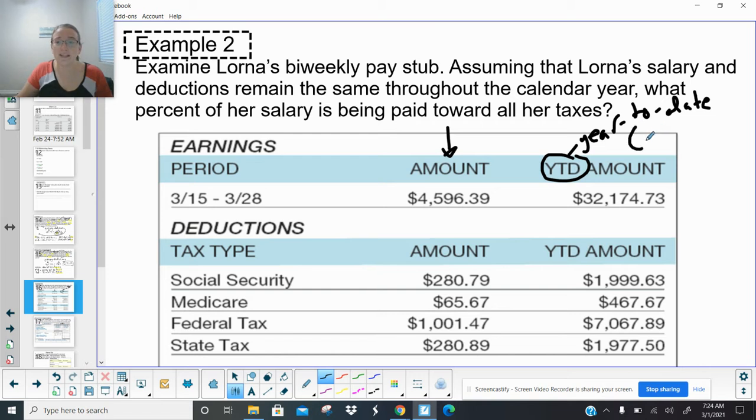And what it means is since the beginning of the year. So it shows the total. It obviously resets every January. Year to date, that's YTD. So if you stay with a job for more than a year, it would reset every January. And it just shows you how much has been paid to you and how much has been taken from you total so far, right? This is this paycheck. This is the beginning of the year.